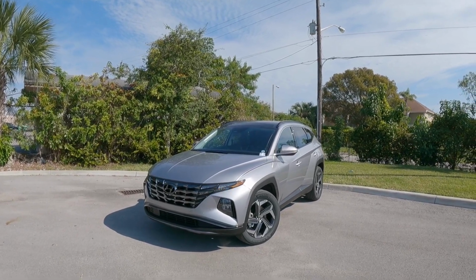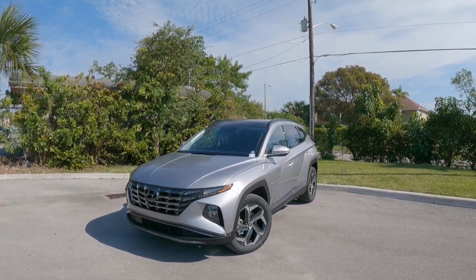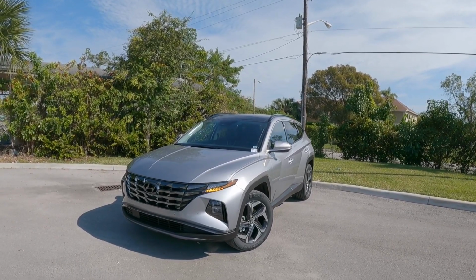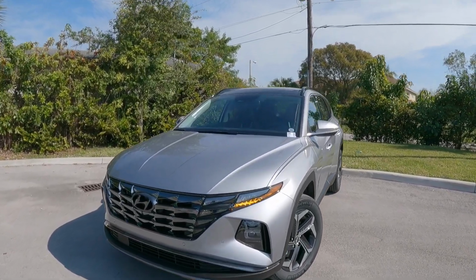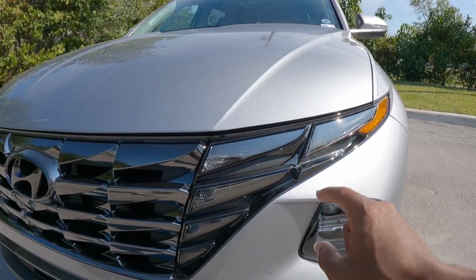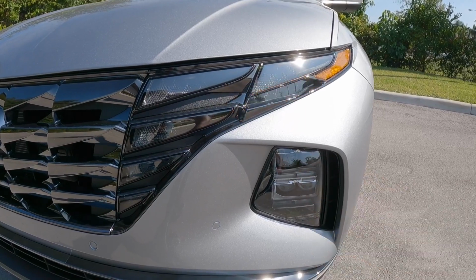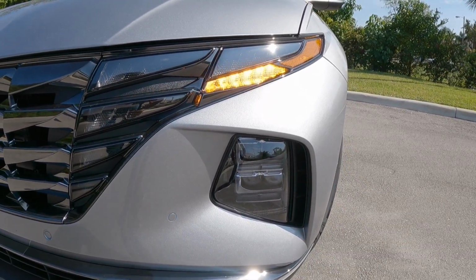As you guys can see, this is all new for 2022. My model is painted in this beautiful shade of silver. It looks really good with the dark chrome accents. But looking at the headlight modules here, this area right here is the daytime running lights integrated into the actual grille. There's this LED turn signal, and the headlights, they're right here. They're going to be divorced from the daytime running lights and turn signal.